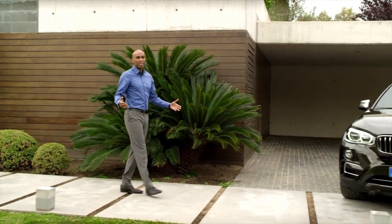The BMW X6 is probably the most eye-catching BMW on the road. On the market for 6 years now, over 200,000 units have been sold. So there are many of you who like this car. Now, let's witness the next step.